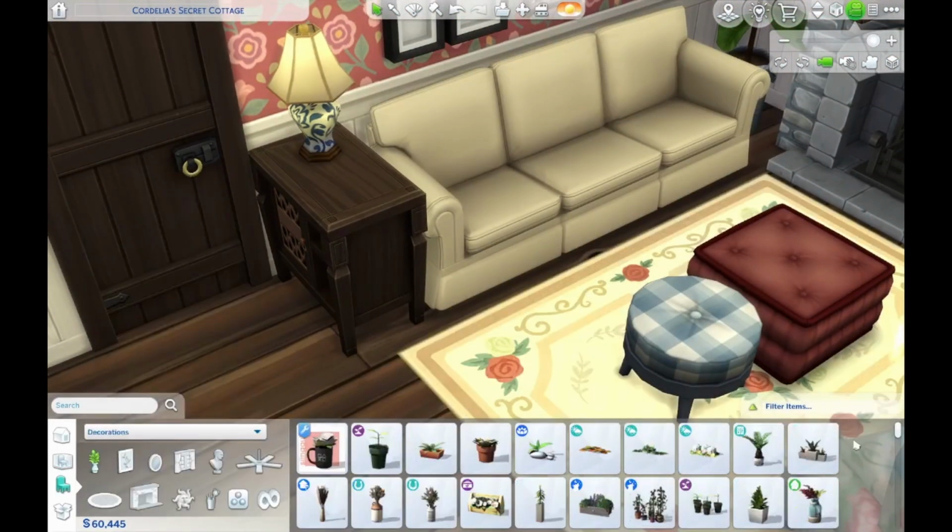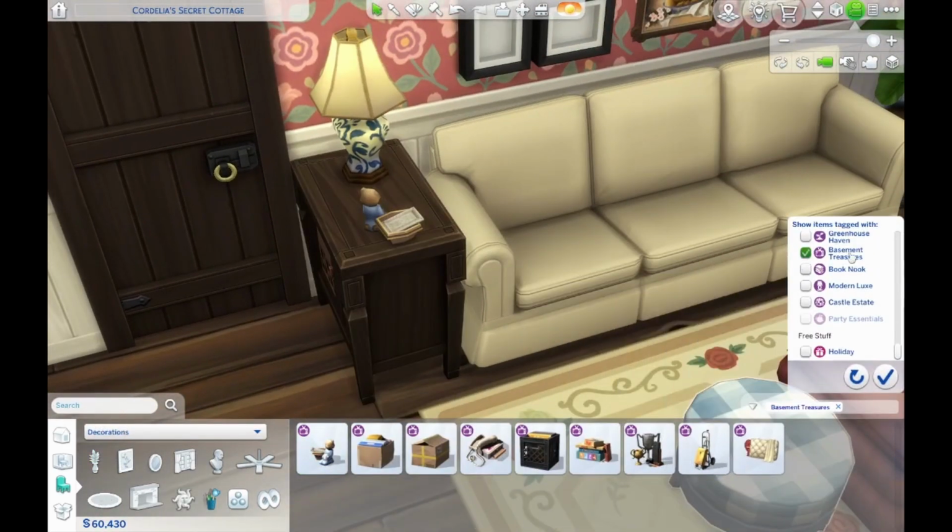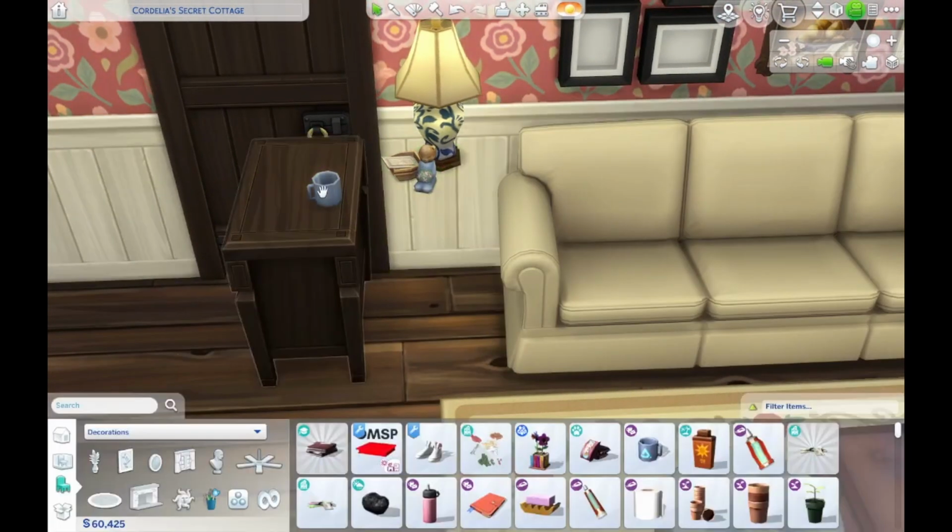There are 2 gallery walls in this house. One in the living room and one in the bedroom. And I think that that's really cute that it's like a consistent thing that she does.